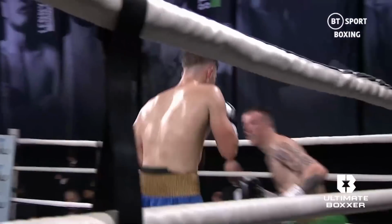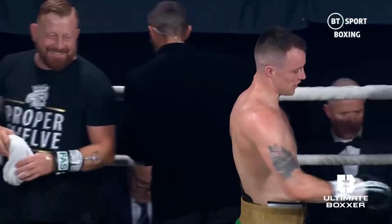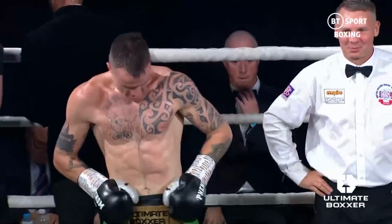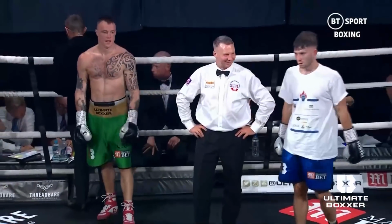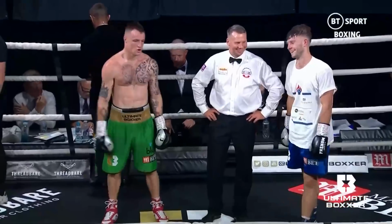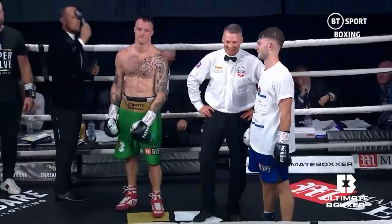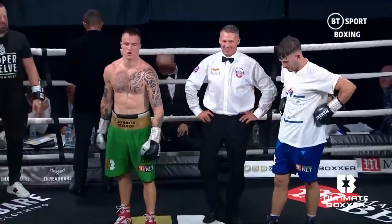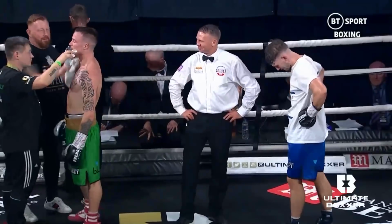Good exchange. I tell you, both guys really showed they wanted to win the fight. They fought with skill. They fought with determination. It's the kind of fight that embodies Ultimate Boxer. Plenty of desire in evidence from both boxers. No little skill as well. It's been a terrific contest in the second semi-final between Stephen Donnelly and Sean Robinson. We're just awaiting the tabulation of the scores.